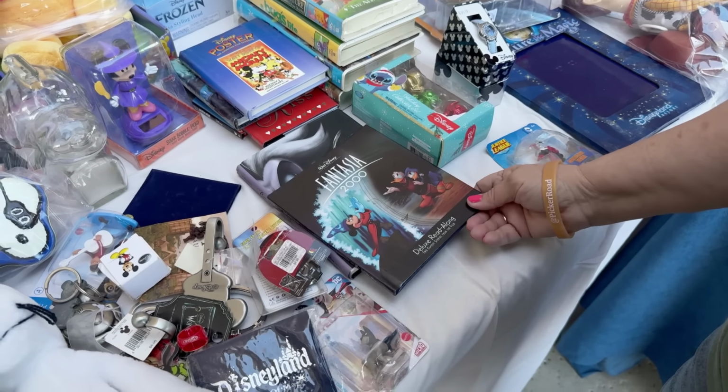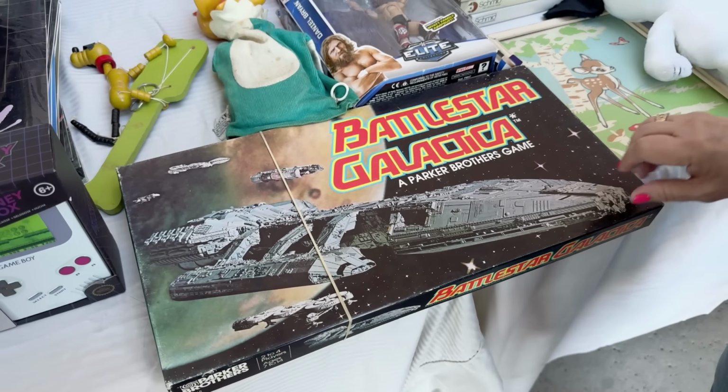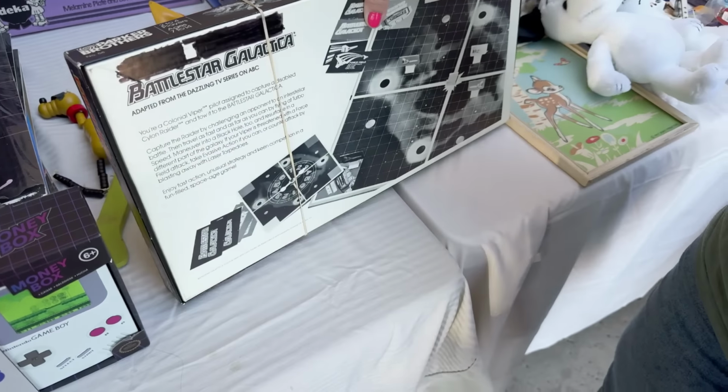That's sweet. And Galactica. Woody Woodpecker. Is that Battlestar Galactica? Hmm. Oh, okay. Well, I wonder if Jane is on it anywhere.